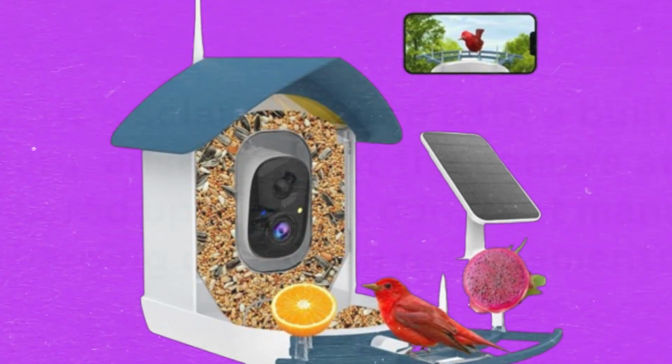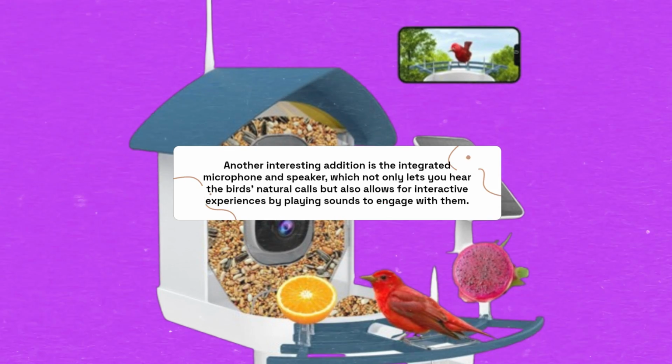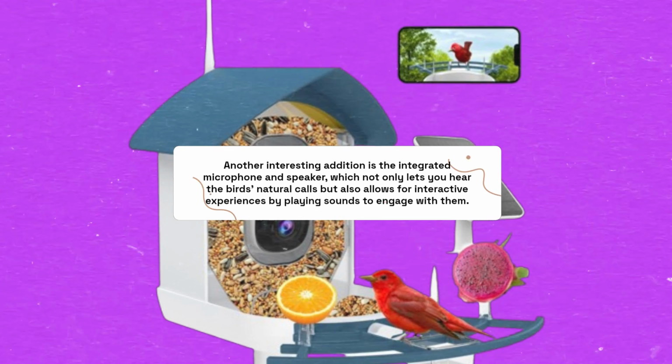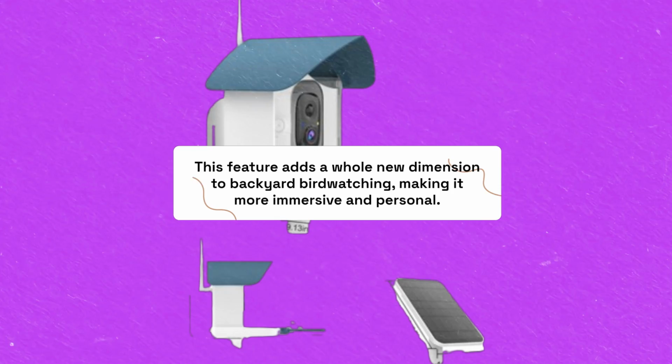Another interesting addition is the integrated microphone and speaker, which not only lets you hear the bird's natural calls but also allows for interactive experiences by playing sounds to engage with them. This feature adds a whole new dimension to backyard birdwatching, making it more immersive and personal.